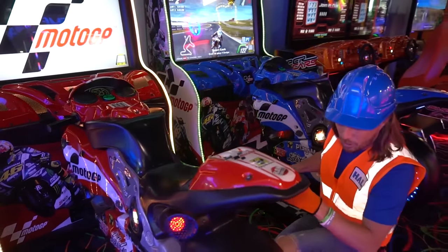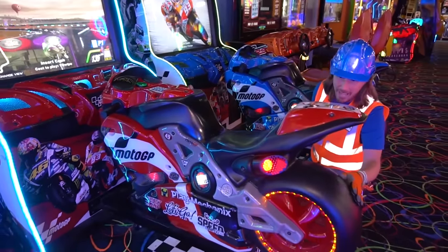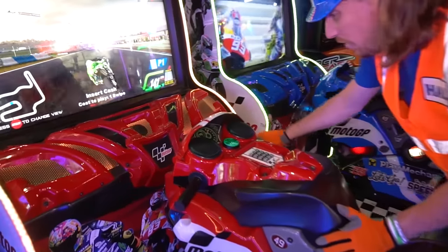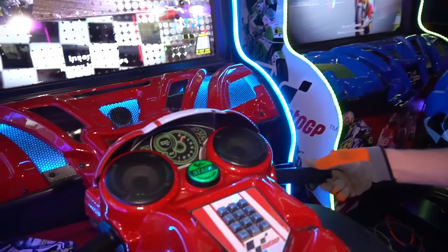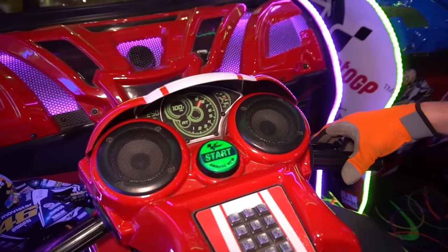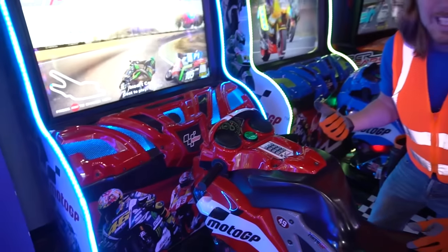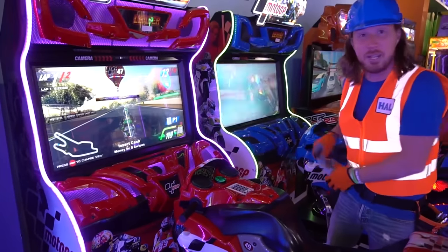Have you ever ridden one of these before? Got these really cool wheels on the back. We got the brake lights. Even up front, we've got our handlebars with the throttle and our brake. That's really, really cool. Of course, we gotta have our start button. Let's play it. This is gonna be awesome.